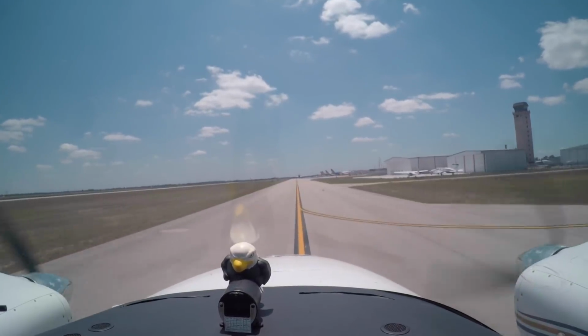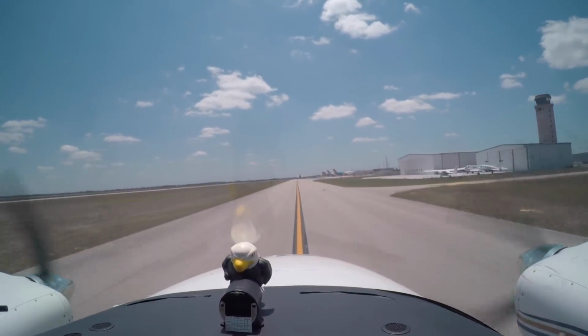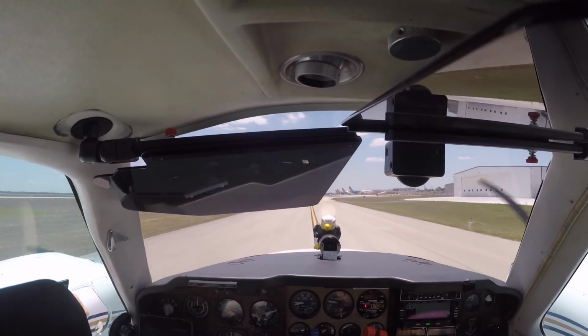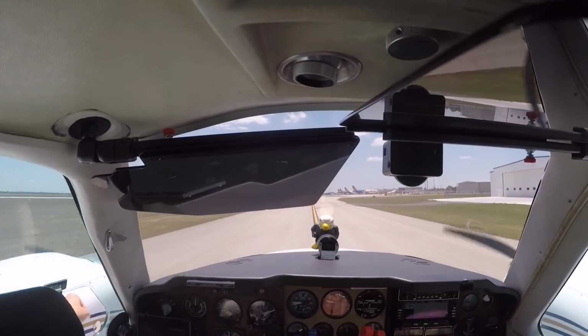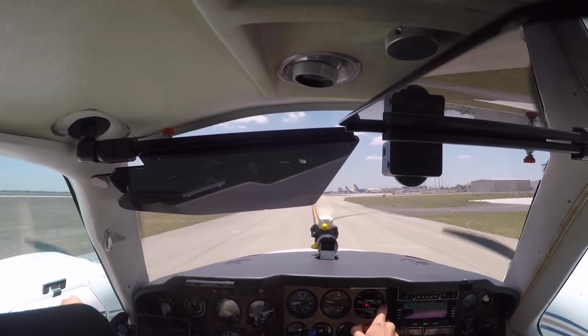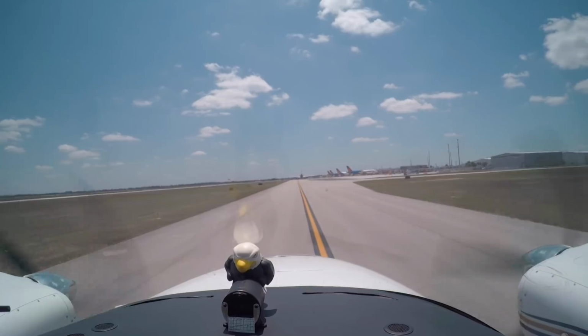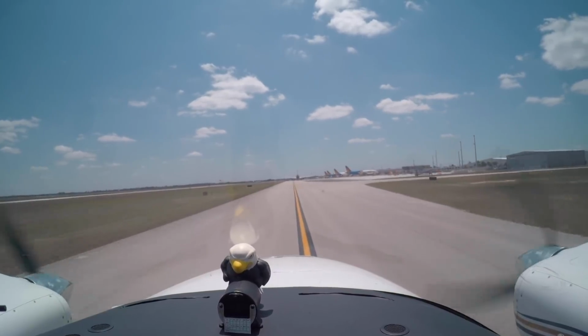So I hope you enjoyed that flight. We are back in Punta Gorda. We did it in 2 hours and 59 minutes and 21 seconds. So we did it in under 3 hours. And we used exactly 80 gallons. So we used a little less than we anticipated. That's always a good thing.